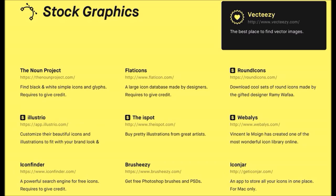And now when we talk about graphics, one of the best ones that we love, personally, I would say at egochi.com would be Illustrio. You can visit app.illustrio.com. You can use this website, use this app to customize your beautiful icons and illustrations to fit your brand look. So if you have, say, a website, you can use this one to fit it to your brand.